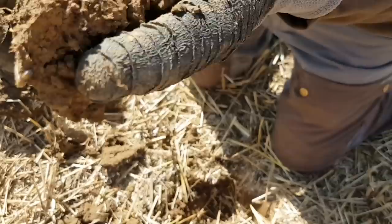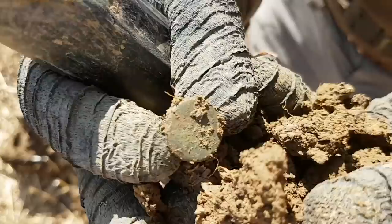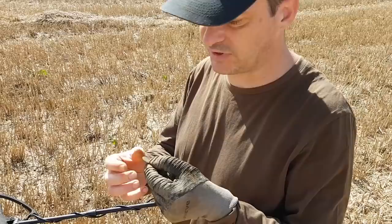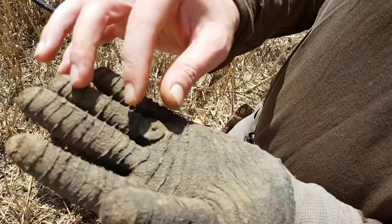Still in there. Oh, it's round, it's round, it's round. It's a button! Taken us a while, but we've finally found something. It's a little pewter button. Nothing special. Is it old? It's not that old. 1800s. But yeah, a button. As a first proper find, this is the field, I'm telling you.